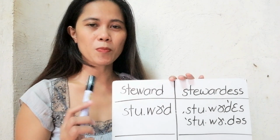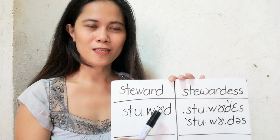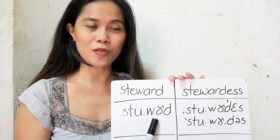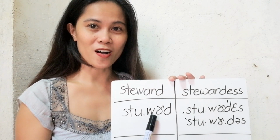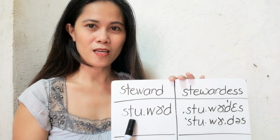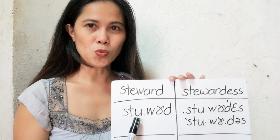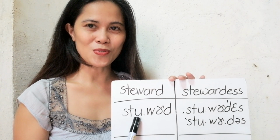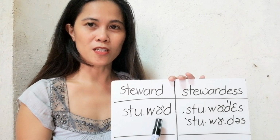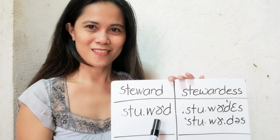Now, how about if it's British? How are we going to read? Remember that if it's British, there is always the distinct sound that occurs in the place where there is an R. So the R is removed. So the British would say, and if there is a long U, it has a U sound. So they say stew, steward, steward, steward.